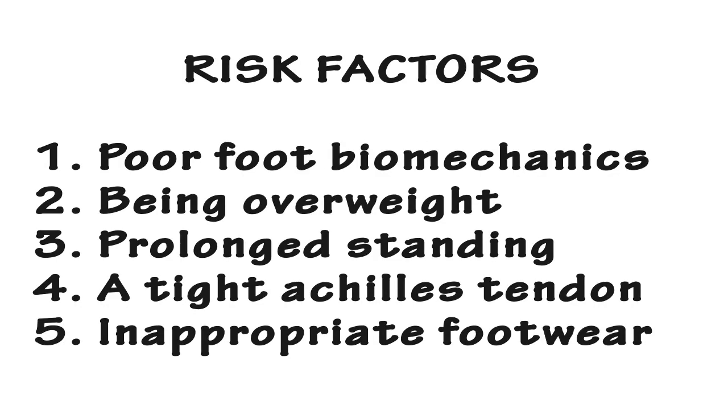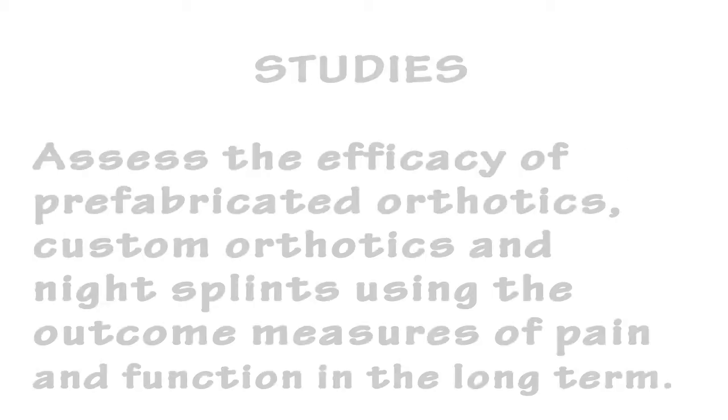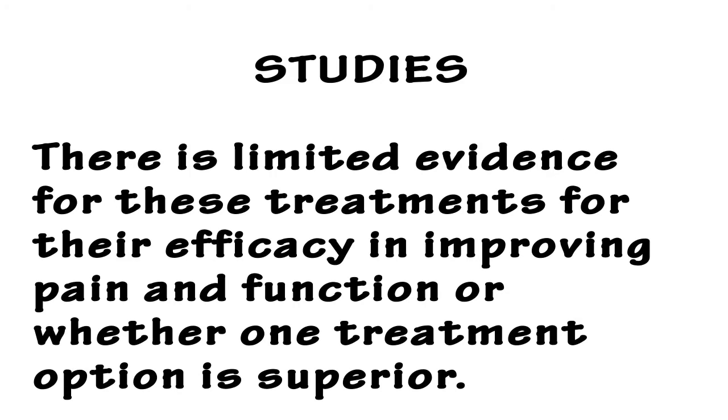In summary, the risk factors for plantar fasciitis include poor foot biomechanics, being overweight, prolonged standing, a tight Achilles tendon, or inappropriate footwear, while the actual cause of the pain is chronic excessive loading at the calcaneal fascial enthesis. Studies assess the efficacy of prefabricated orthotics, custom orthotics, and night splints using the outcome measures of pain and function. In those studies, there is limited evidence for these treatments for their efficacy in improving pain and function, or whether one treatment option is more superior.